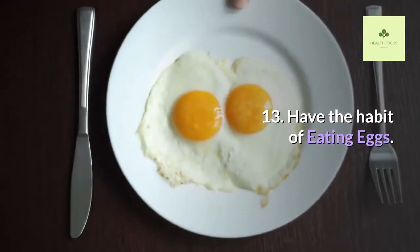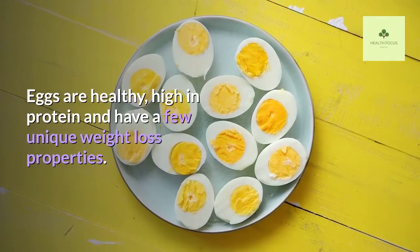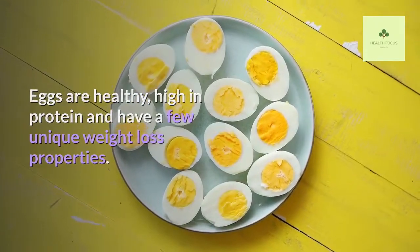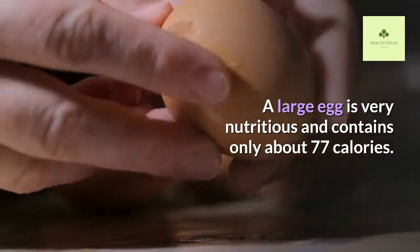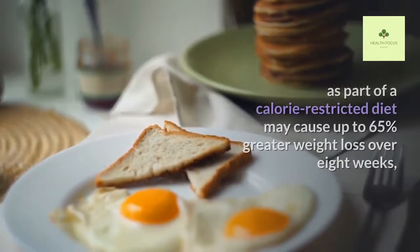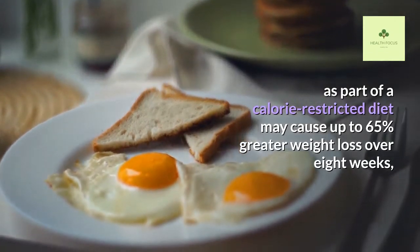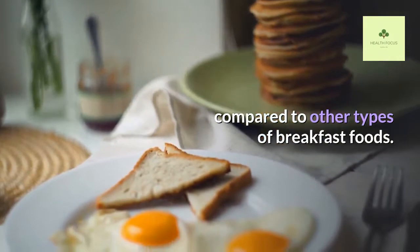13. Have the habit of eating eggs. Eggs are healthy, high in protein and have a few unique weight loss properties. A large egg is very nutritious and contains only about 77 calories. Studies have shown that eating eggs for breakfast as part of a calorie-restricted diet may cause up to 65% greater weight loss over 8 weeks, compared to other types of breakfast foods.